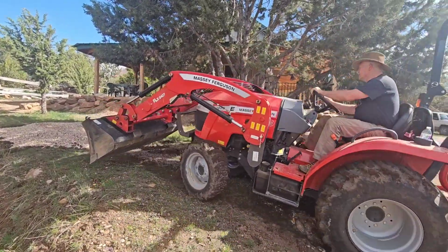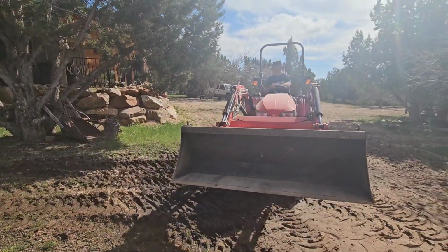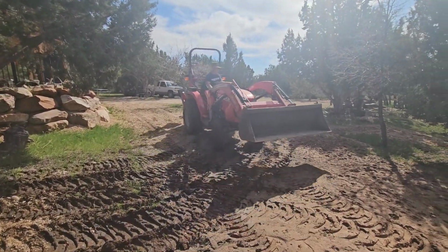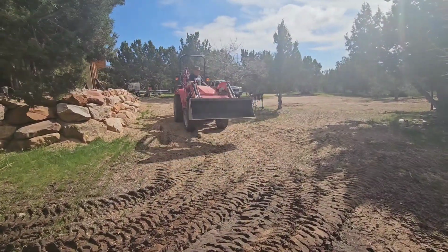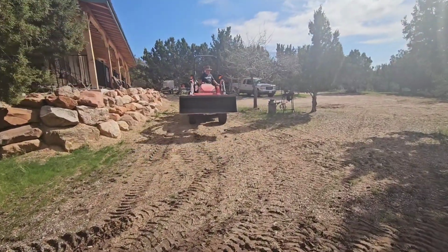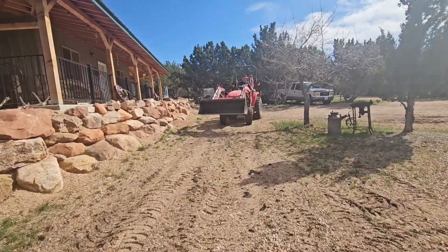Would have been nice to have had this tractor years ago. It would have helped his back out a whole lot. Mine too. I was always digging rocks out with a pick and a shovel, crowbar.